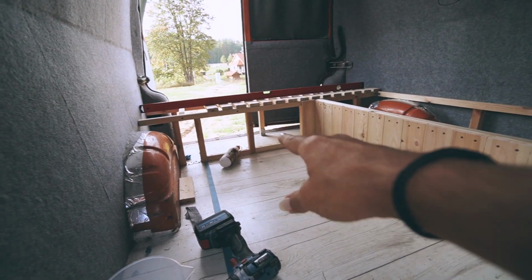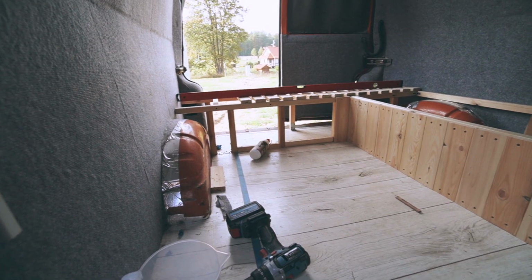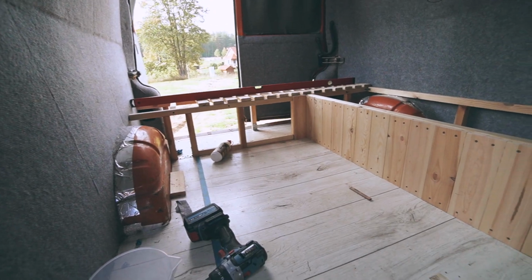And that other part there will be just the same, but I have to build the cabinet on this side first, so I'm leaving that open for now. When I build things, I always build them in place there, because I never have a completely clear idea how to do it, so I'm just improvising most of the time.